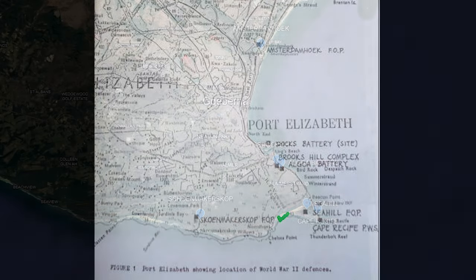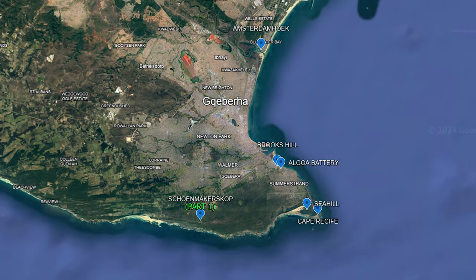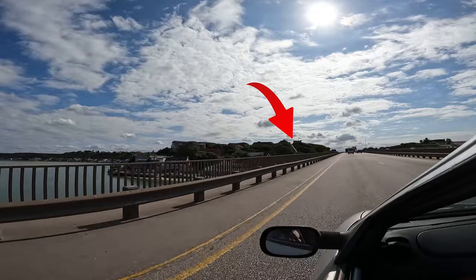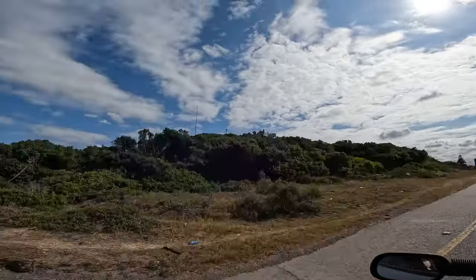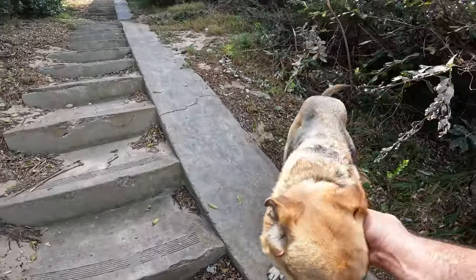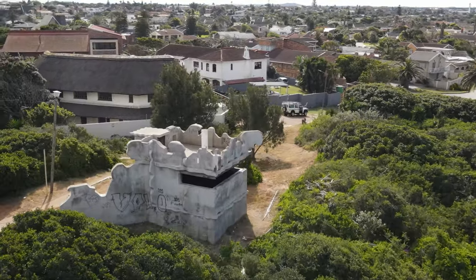This, to my knowledge, is the northernmost fortress observation post in the Algoa Bay area, protecting the coastline from the east. Many of you might have spotted this building driving past on the N2 highway, but today we're going in for a closer look. Joining me on today's adventure is Salty Sea Dog Rolo and Stunt Woman Goose. With pleasantries out of the way, we arrive at the fort.